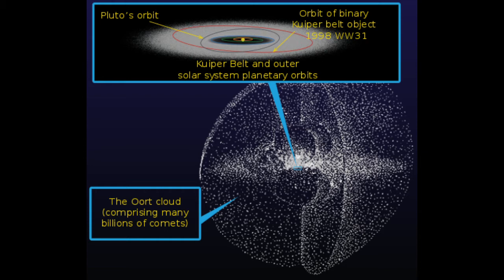Comets are icy bodies that usually orbit the Sun on highly elongated orbits, swooping in from the dark outer reaches of the solar system beyond Jupiter before swinging around the Sun and shooting back out again. Comets that take over 200 Earth years to complete one of these orbits are referred to as long-period comets.